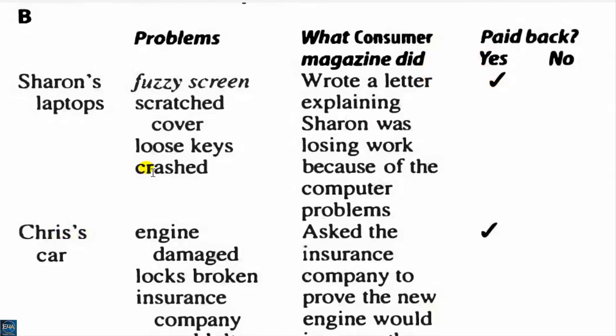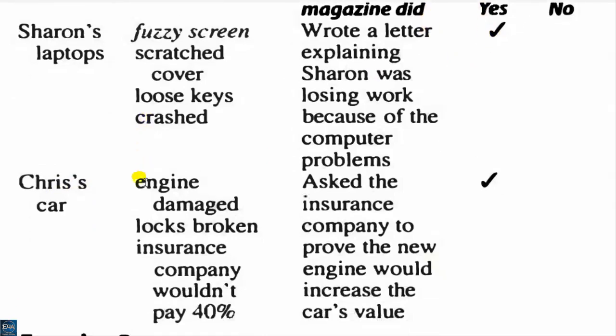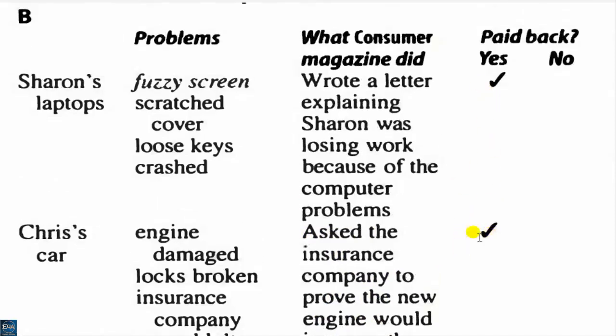Chris's car. Engine damaged. Looks broken. The insurance company wouldn't pay 40%. The magazine asked the insurance company to prove the new engine would increase the car's value. Yes. Paid back.